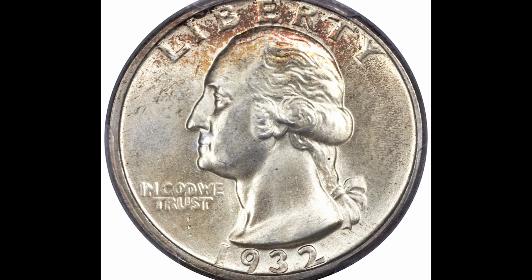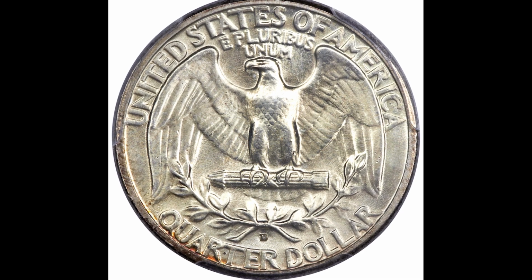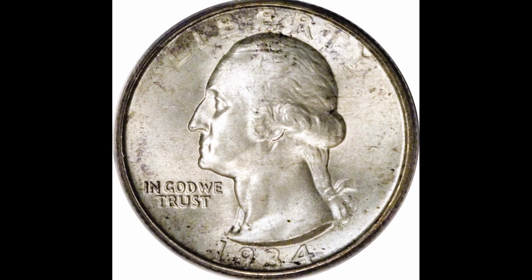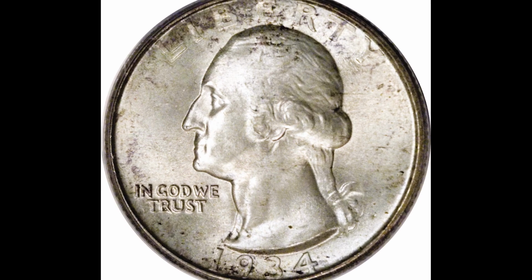But this coin, because it has all those things going for it, but mainly the date and the grade, this coin sold for $21,737. That's right, $21,737. Here we have a 1934D 25-cent medium motto coin graded by PCGS, a mint state 67.